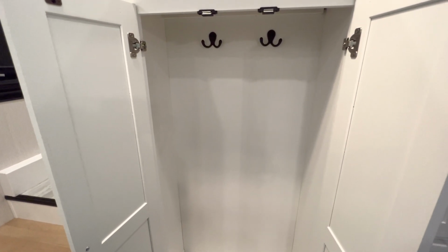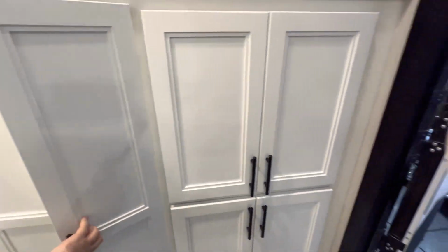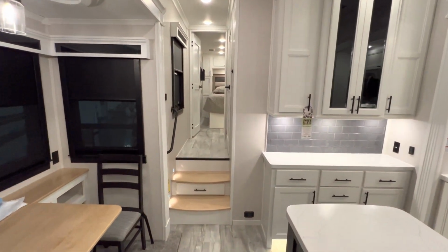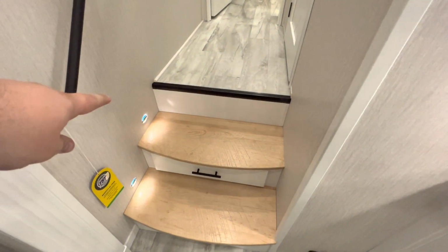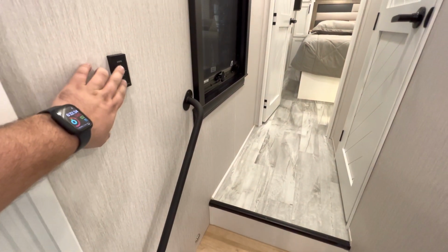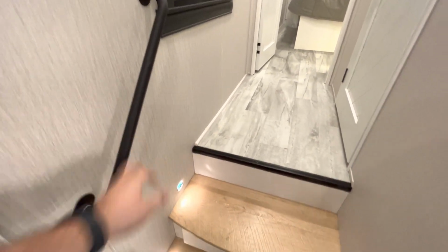Little hanging closet in here with these little octopus doodads. Put a couple coats in there. Now let's head up into the bedroom, or to the bathroom, then the bedroom. Got your little night lights here on the side, which you can turn off manually. Every light also does have a manual that you can use. You're also going to see they put the grab handle there.